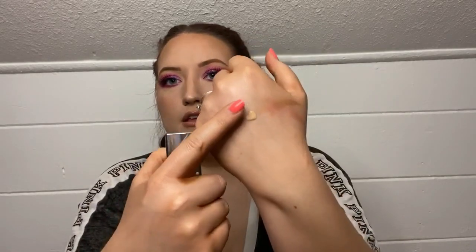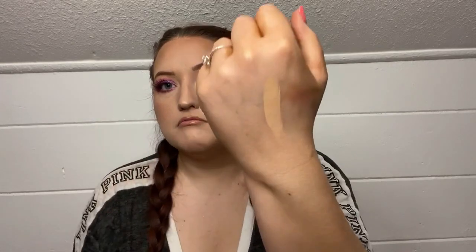So I bought the Cover FX Power Play Foundation. This is the shade N40. This is what the little bottle looks like. It's in a little squeeze tube. Oh, I didn't mean for any to come out. Oh, it's kind of a nice color. But yeah, I just think that that's fun and different packaging.